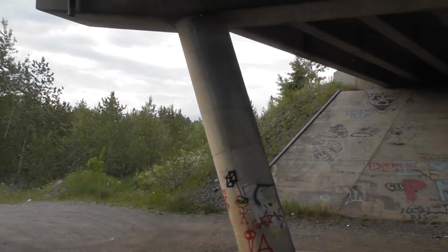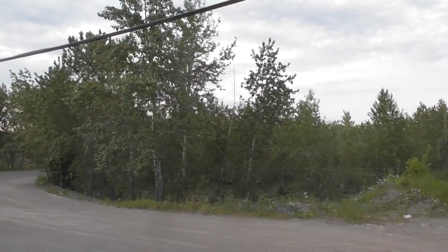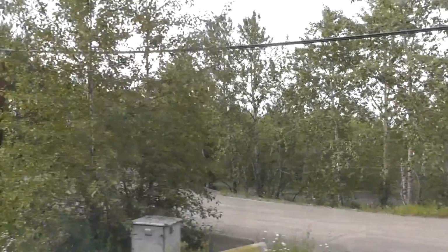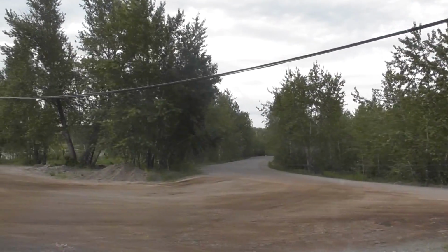You'll see a lot of container traffic, and you'll also see a lot of wood chip traffic, which I found rather interesting because I don't normally get a whole lot of wood chip traffic around where I'm from. I found all the big old wood chip hoppers, former BC Rail stuff, pretty interesting.